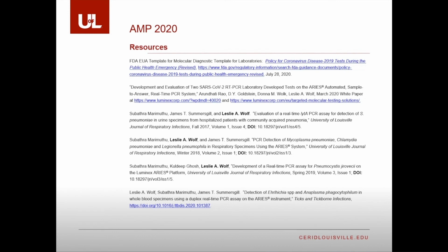So I'd like to wrap up the presentation by sharing the resources that I've referenced during this presentation. I shared the FDA template that we use for molecular diagnostic testing for coronavirus. I've shared the white paper, which can be found on the Luminex website, the work we did with 4 other laboratories who also use the ARIES platform. And then I've shared some papers that explain how we validated the use of the ARIES PCR process for research, for example, detecting Streptococcus pneumoniae in urine by targeting the LYTA gene, as well as the papers we published validating the atypical pneumonia panel, the tick-borne diseases we test using whole blood or liquid anaplasma, as well as the pneumocystis UVCI assay on the Luminex ARIES platform.